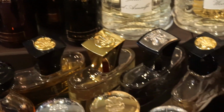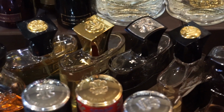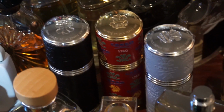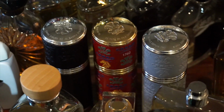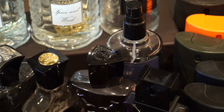And then, of course, right there, we've got all of the Creeds with Bois de Portugal, Royal Mayfair, Aventus, Royal Oud. And then in front, we've got three Creed atomizers, one with Windsor, one with original Santal. Finally, the other one is Royal Ceylon, which is also, like Windsor, vaulted.